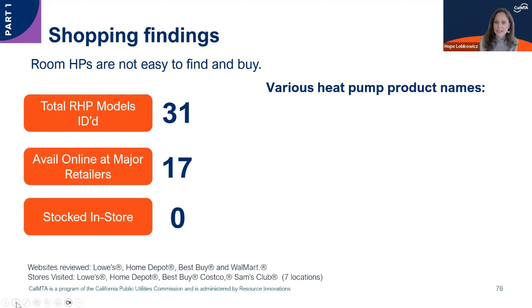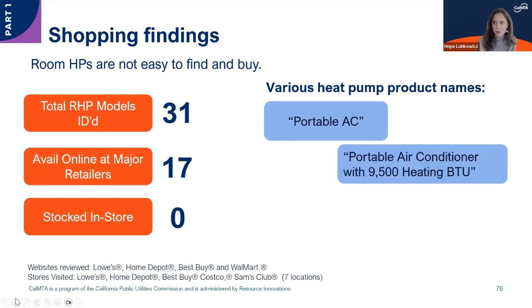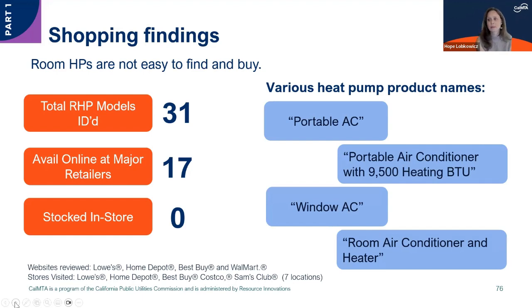What we did find in the research is they are being marketed under really a wide range of names. There's portable AC, there's portable air conditioning with the heating capacity. There's window AC, there's room air conditioner and heater. These are all names that we found, product names that are actually room heat pumps or portable heat pumps. Next slide.